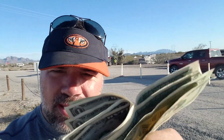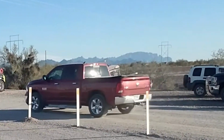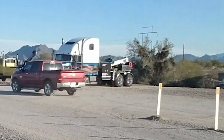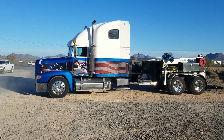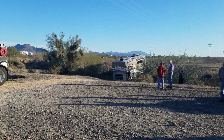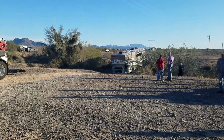When you are driving the BLM lands, be careful, because right back there behind me, there's a Class A that is high centered or low centered in a ditch, and now that guy is going to have to pull him out. Ouch. Be careful, it is not an RV park, it is BLM land. Ouch. That's gonna hurt.